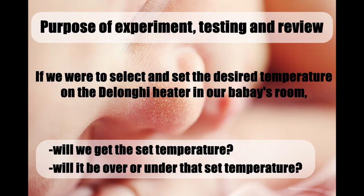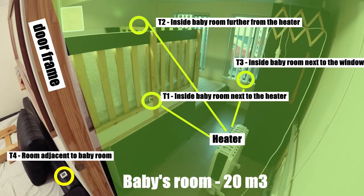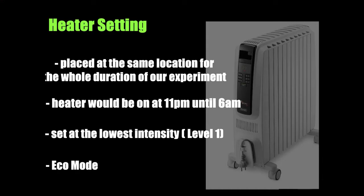So we wanted to know if we were to select and set the desired temperature on the DeLonghi heater in our baby's room, will we get the same temperature in that room or will it be over or under that set temperature? This is the baby room, volume 20 meter cube. The heater has been set in the location for the whole duration of our experiment and would be on at 11 p.m. until 6 a.m.